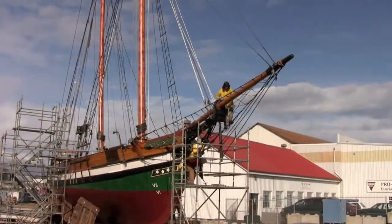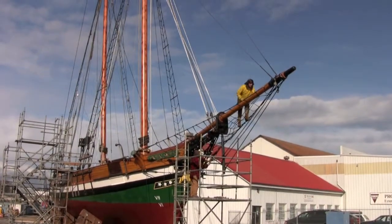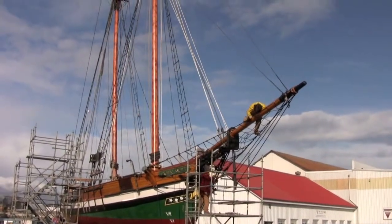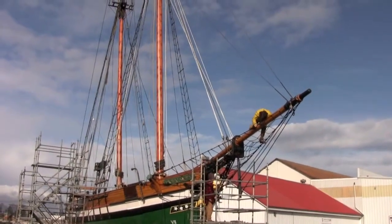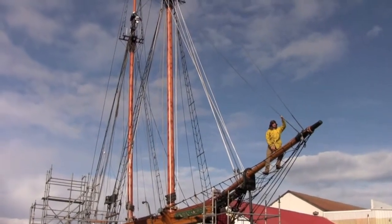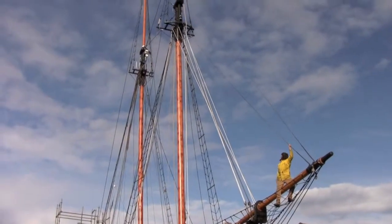It looks like the fellows are putting in new rigging while it's here out of the water. Good opportunity to do that kind of work.